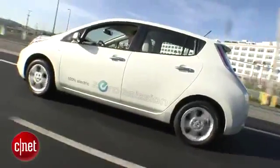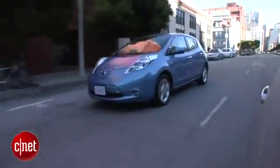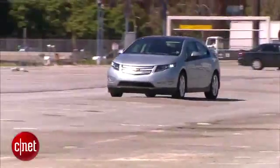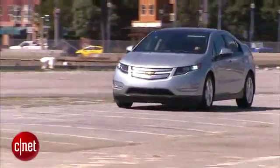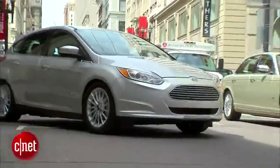Ford's about to do battle with the Nissan Leaf and Chevy Volt, joining the ranks of mainstream car makers that have an EV. But they're not going to do it with a new model. They're putting batteries and an electric motor in the existing Focus. Let's drive it and check the tech.